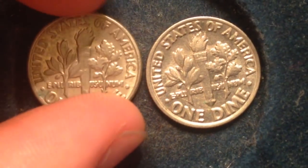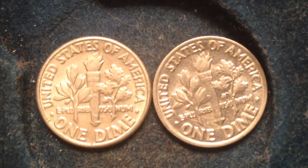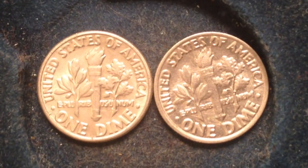If we flip it over, there are no known noted errors for the reverse of the 1982. In fact, 1982 is just listed as having those two missing mintmarks. There's a 1983 Denver Mint repunched mintmark that's worth a little bit more than face value as well.